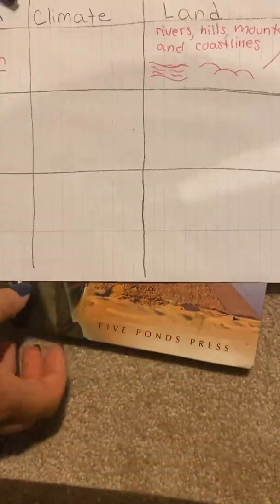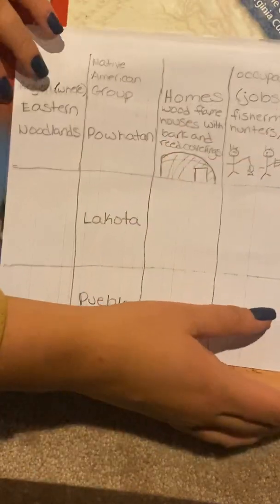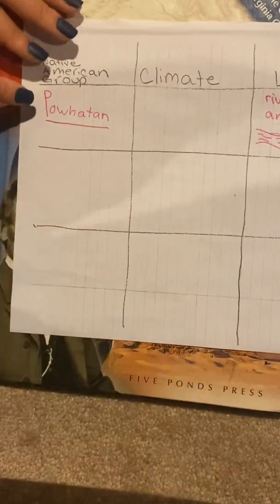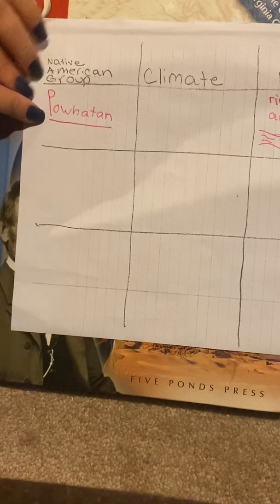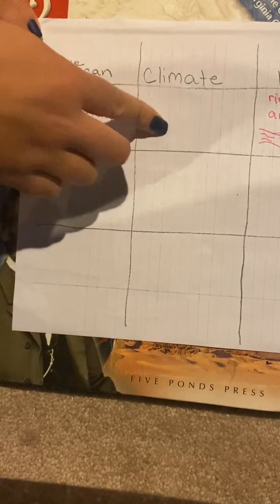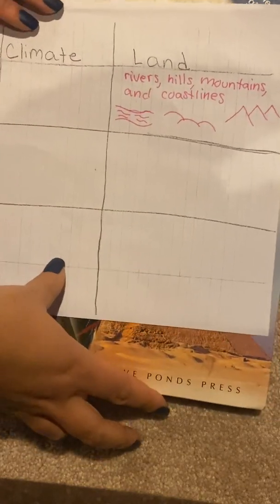Okay, so now we're going to go ahead and get our chart out and turn it. We already filled out this side for Powhatan, so now we're going to turn to the back, and we should have our Native American group is the Powhatan still. And yesterday you guys filled out this one with Miss Brown, the climate. And today we're going to look at the land.